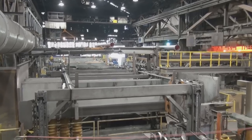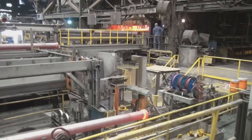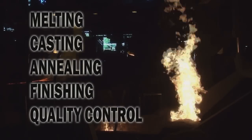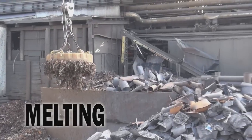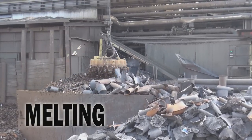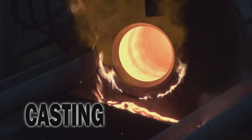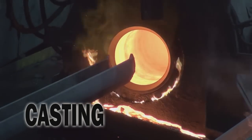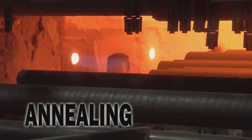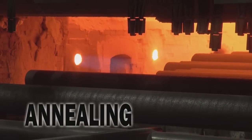During the tour, we will look at the 5 major steps in the process of creating ductile iron pipe. As a quick overview, the pipe making process comprises melting, casting, annealing, lining and finishing, and quality control. Melting includes the conversion of reprocessed steel scrap into a base iron suitable for producing pipe. Casting utilizes a centrifugal process to spin molten iron into the proper size, thickness, and length. Annealing consists of a heat treatment to obtain the desired strength properties and ductility.